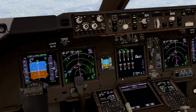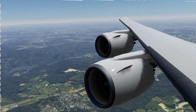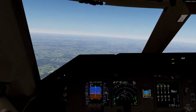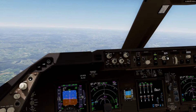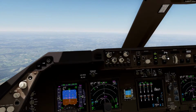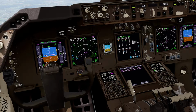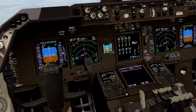Okay, so what I will do, I will use the flaps to slow down the aircraft a bit. So flap 1. And I will put the heading to 238, which is our go-round heading, and then we will climb up to 3,000 and then later on to 4,000. Pretty straightforward, really. Yes, we are rather high. I don't know why, but the aircraft seems to struggle to slow down properly.